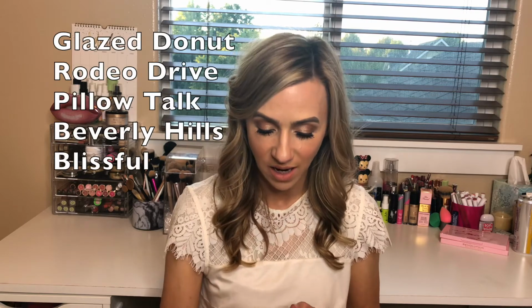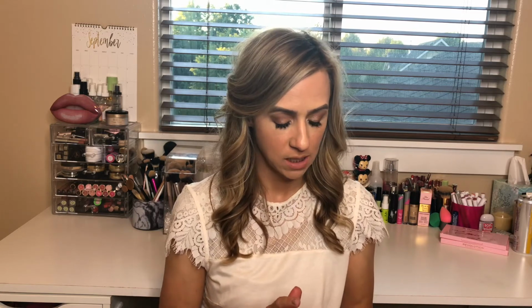On September 8th, Ofra's highlighters are going to be on sale for half off. They are only offering a few selected shades, which I was really disappointed. I wanted to get their new Star Island highlighter. And the one that I have that I wanted to talk about is Glazed Donut. And I'm not sure if you will be getting the old packaging or the new packaging. On the website, it's showing the new packaging. But if you have not tried Ofra's highlighters before, they are blinding. They're so amazing. That's why I want to try more shades.